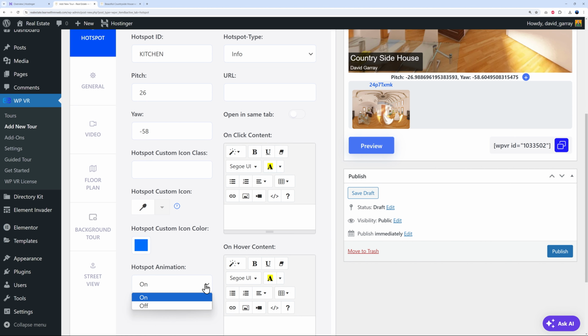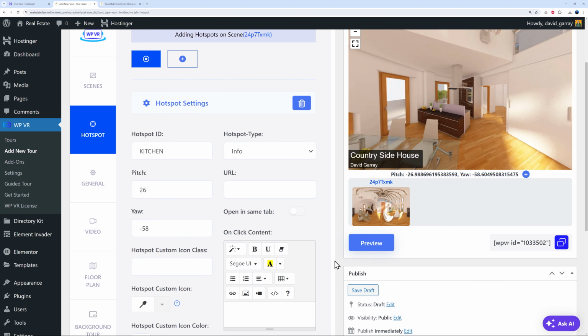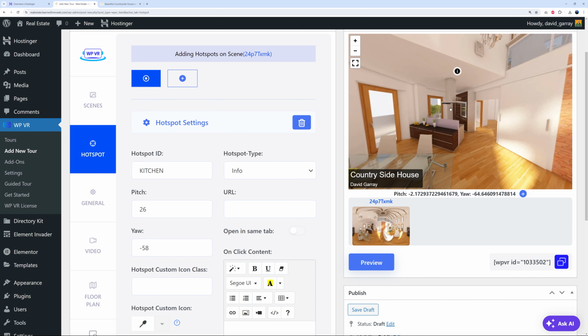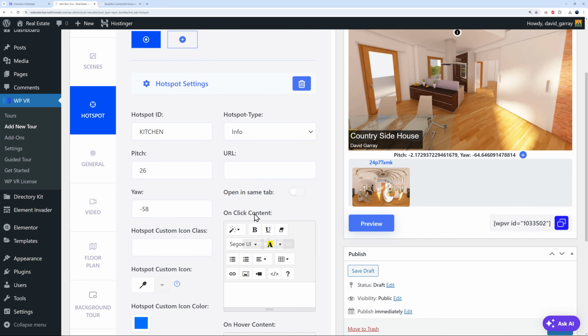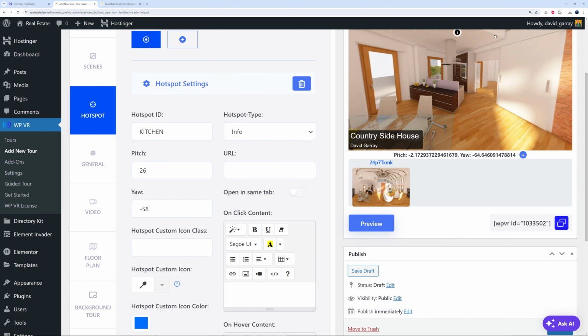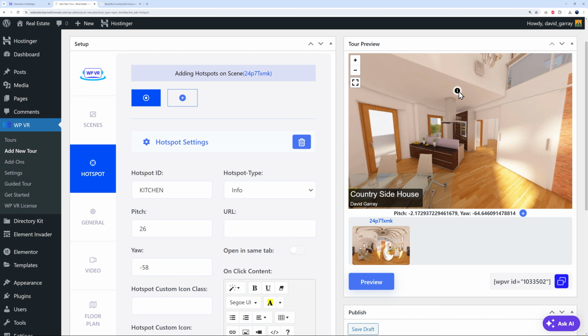Hotspot animation, yes or no. I would leave it by default, no problem at all. And now, as you can see, we have the speech bubble here on top with a small i. Now we can enter the content, on-click content or on-hover content. It's one or the other. So if they hover on top, they will see the text. This is not the right position, so you might have to play around a little bit here. I'm going to try maybe minus 65, perhaps.